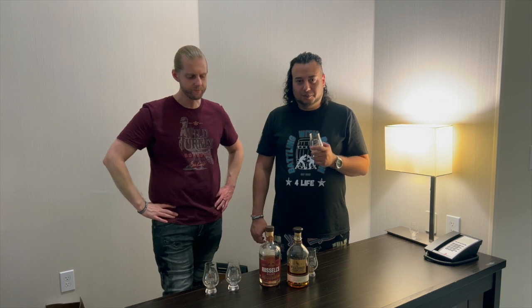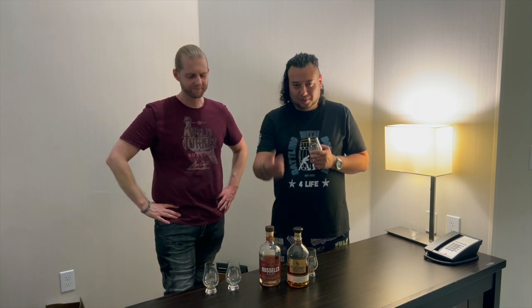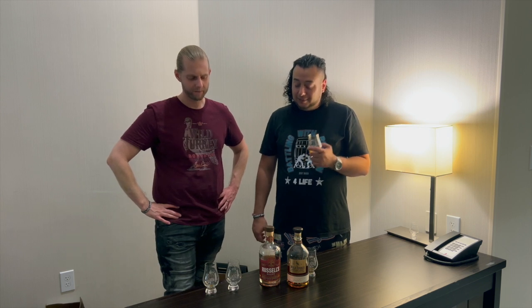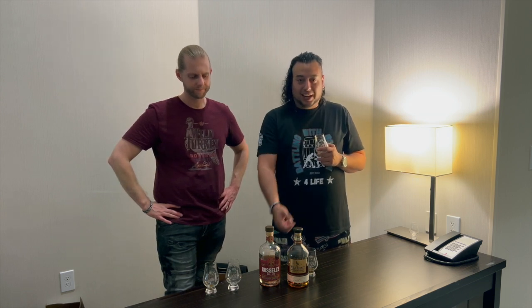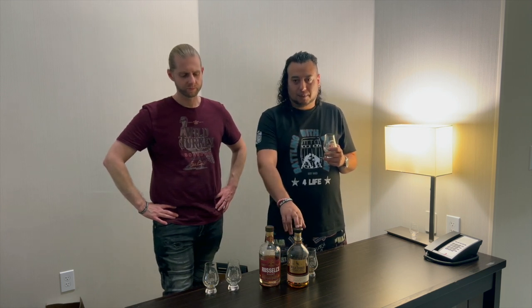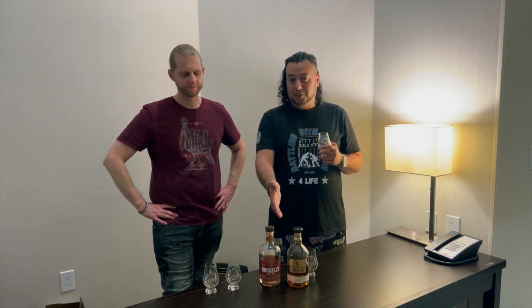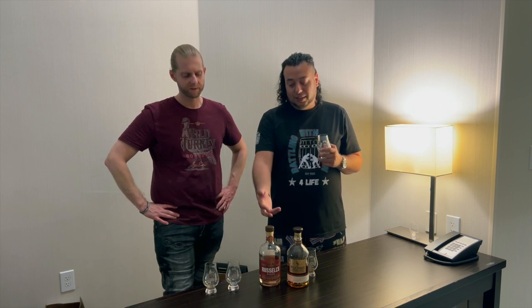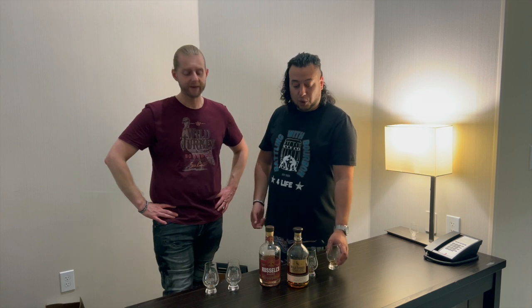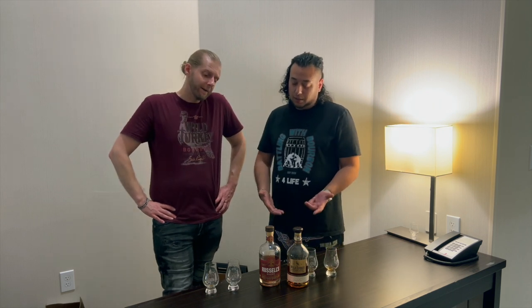On the nose, 1, 2, 3. Russell's for me. Yeah, at this point, yes. On the palate, for me, I'm going to go with the Spirit. I don't know why, but for right now, I really like the Spirit on the palate. But on the finish and everything that comes after it, the Russell's. Back to the Russell's. So 2 out of 3. Yeah, 2 out of 3.